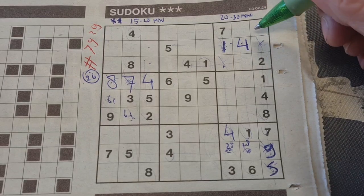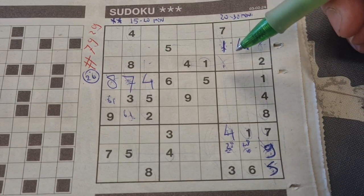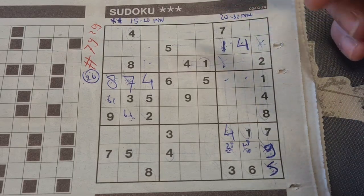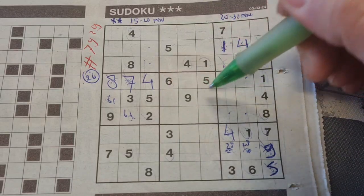need a 6, need a 9, need a 8, and a 5. Interesting. 9. 5. Well.